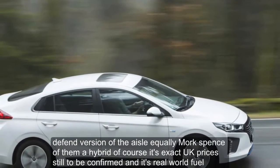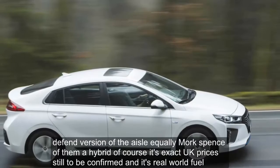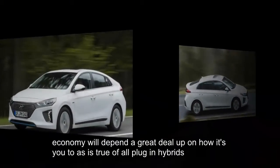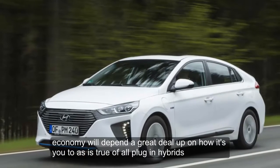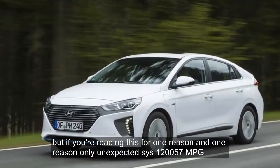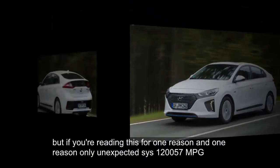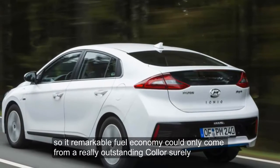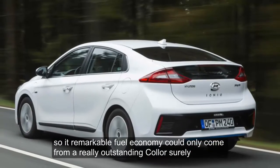The PHEV version of the Ioniq will be more expensive than the hybrid, of course. Its exact UK price is still to be confirmed, and its real-world fuel economy will depend a great deal upon how it's used, as is true of all plug-in hybrids. But if you're reading this for one reason and one reason only, I expect it's this one: 257 miles per gallon. Such remarkable fuel economy could only come from a really outstanding car, surely.